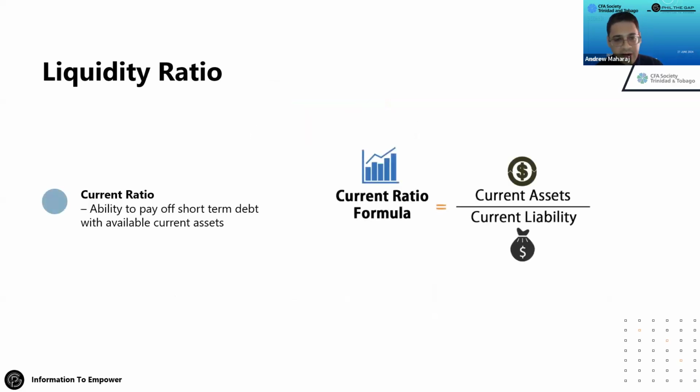Moving on to the second category that we wanted to touch on, which is liquidity. One of the more popular liquidity ratios is known as the current ratio. This basically tells us how well the company is able to pay off short-term debt with available current assets. Short-term debt is any obligation that the company needs to pay within one year, so that's the denominator in the formula, the current liabilities or current debt. And the numerator consists of current assets. These are assets that the firm can quickly convert to cash.